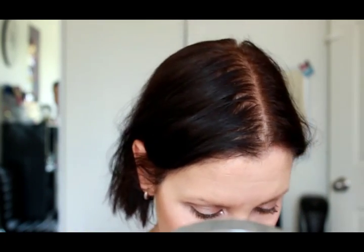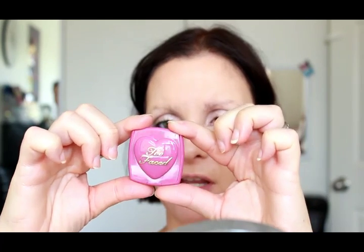Right, I have a few blushes. I don't want to use the blush out of that palette. I'm going to use my little mini Too Faced Love Flush, Your Love Is King. It's a really muted berry colour.